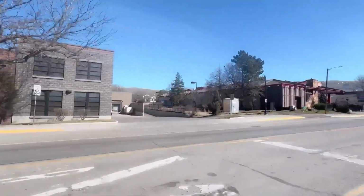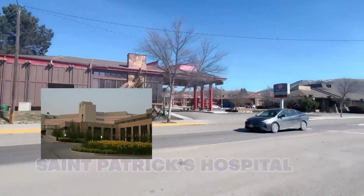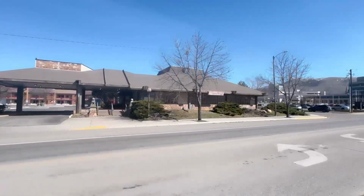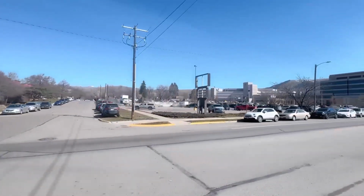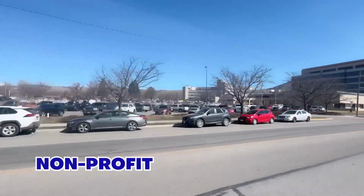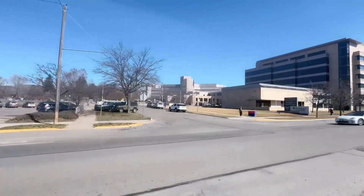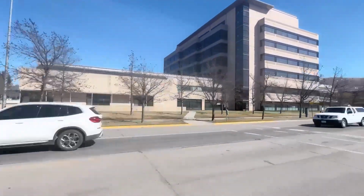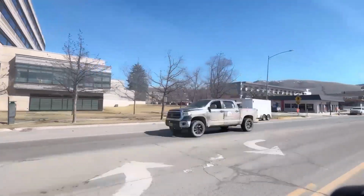Just up here a little ways, we also have St. Patrick's Hospital. In 1873, the Sisters of Providence came to the Missoula Valley to passionately serve those in need, especially the poor and vulnerable, and they opened St. Patrick Hospital, which we're going to see up here on the left, as a nonprofit from a one-room structure to its current state-of-the-art medical center. And it is phenomenal health care here. They have the Heart Institute, a terrific health facility.